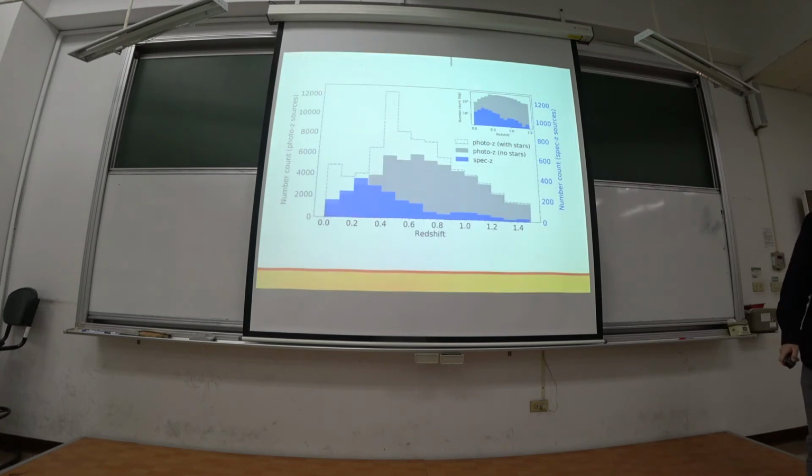And here I show the histogram for our PhotoZ. The dashed one is the histogram before excluding stars from our PhotoZ catalog. After excluding those stars, you can see that the gray histogram becomes more natural. And the blue one shows the SpecZ histogram.